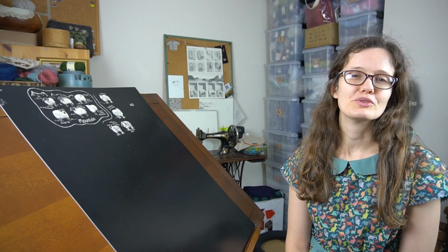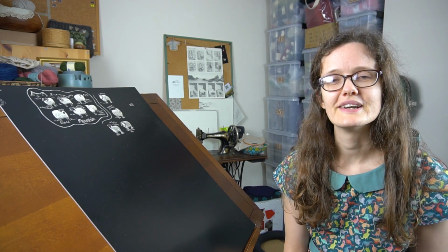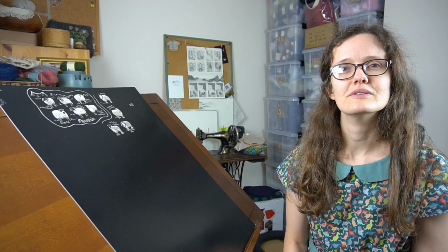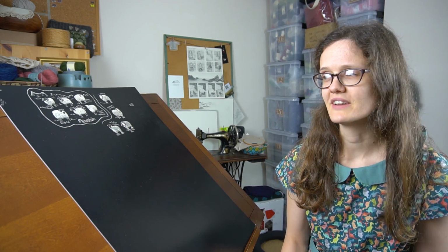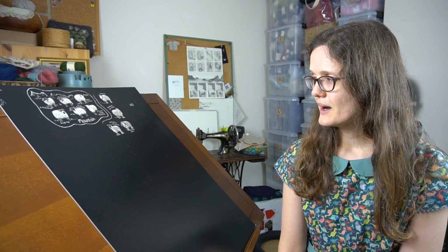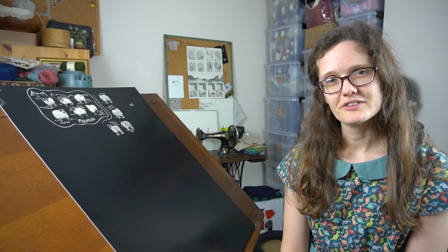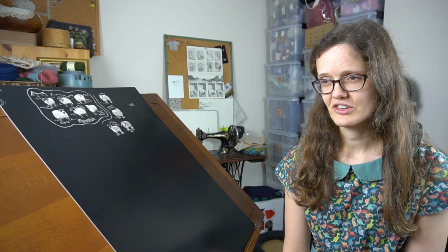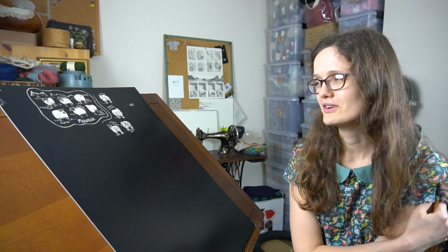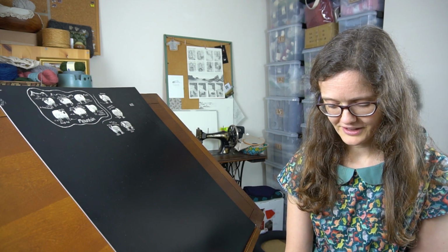So for ages I've wanted to create and illustrate a poster of British sheep breeds as part of my own interest, I guess, and learning about wool and using it as a chance to really get to know those breeds a bit better. And then I was offered an opportunity which I could not say no to, and it seemed like the perfect opportunity to bring this British sheep breeds poster to life.